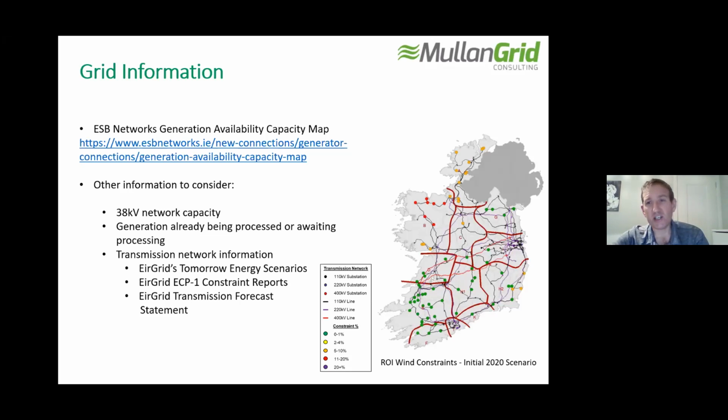And as well as the distribution, there's quite a lot of information available from EirGrid on the transmission system. For example, as I mentioned earlier, there's the Tomorrow's Energy Scenarios assessment work where EirGrid have looked at the system in 2030, and they've indicated, based on a build out of renewables to achieve 70%, what parts of the system are going to be very saturated and need reinforcement. They put out constraint reports. The map on the right is an example where I've taken all of EirGrid's constraint reports, I think there's about 12 of them, and I've mapped one of the scenarios.